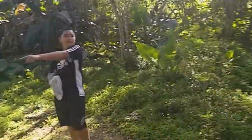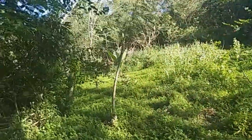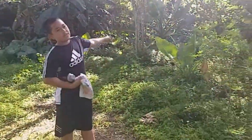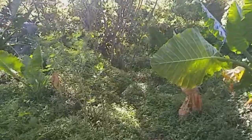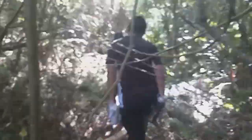Okay. Over here's the start, where you plant the yam, and over here is where the caves are, right? Yeah. This is the drainage. It starts here, so this is like a valley going this way.